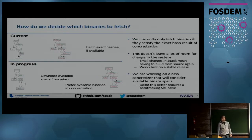So how do we decide which binaries to fetch? This is an interesting question, because this gets into the interplay between the way that your package manager resolves dependencies and what's available on the binary mirror. Right now, we're taking that abstract DAG, concretizing it into this full spec, and we look at the hashes on this DAG, and we fetch the exact hashes from the binary mirror. So essentially, we look at the graph and we say, is that hash on the mirror? No? Okay, we'll go and build something else.